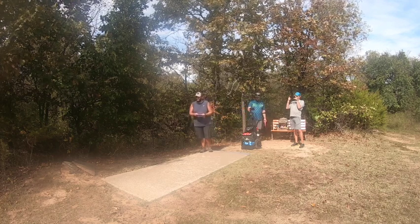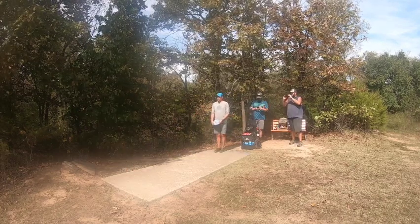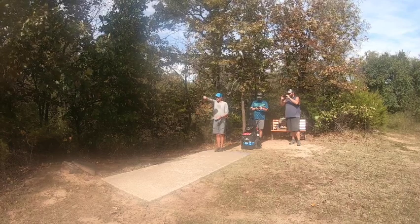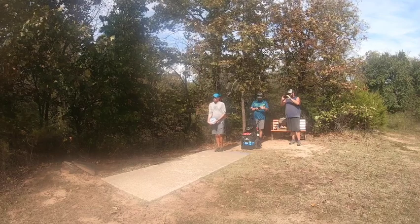So hole 10, 345 feet, par 3. For some reason, I didn't film the rest of this hole. Andy's phone and my phone were glitching because of the heat, so our footage was corrupted.